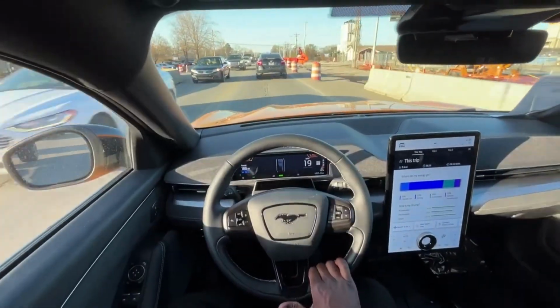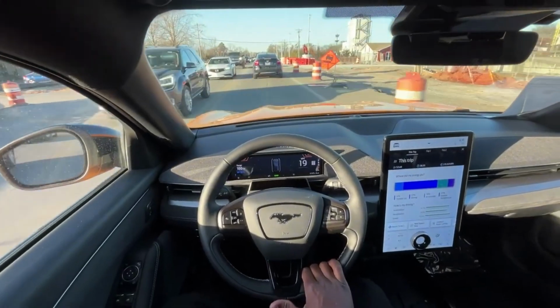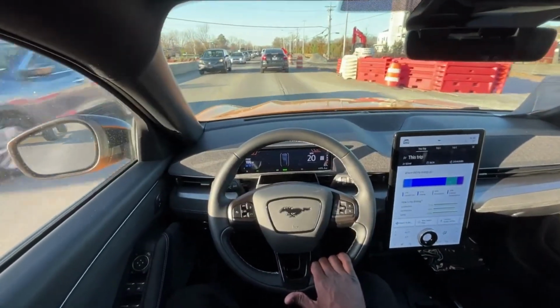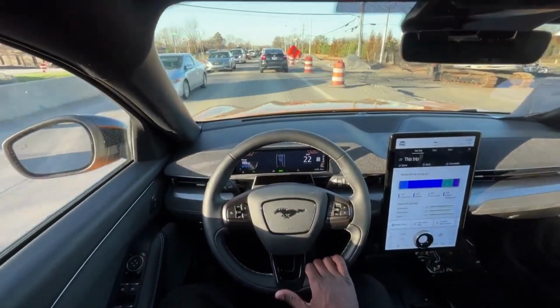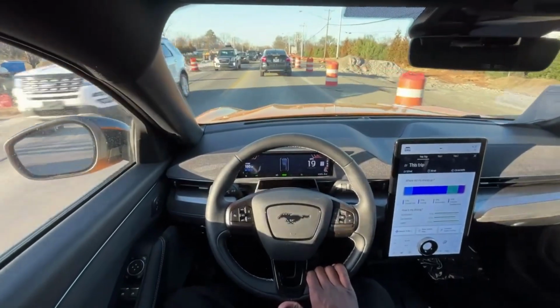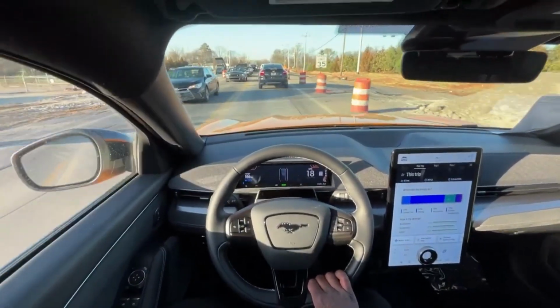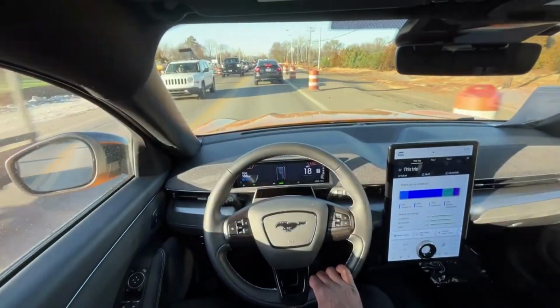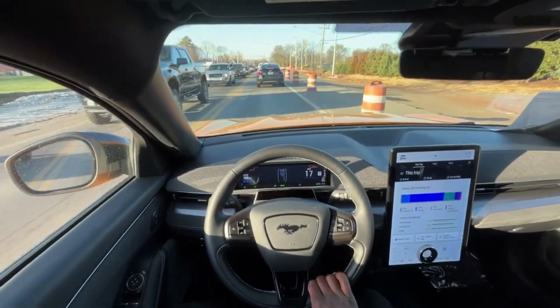But as I come to the end of this test drive, just a really good car for the money, honestly. If you're wanting to save, as opposed to filling up a GT, a naturally aspirated gas engine Mustang, or really anything, it's going to be cheaper to do this, and you still have that same feeling of absolute enjoyment when you put your foot into this thing. So definitely recommend getting one.